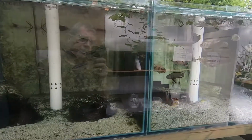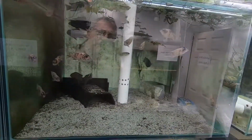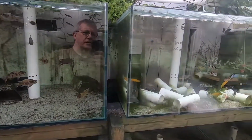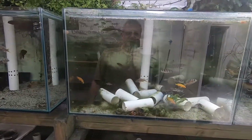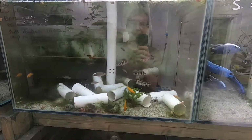It's difficult to avoid reflections off the tanks as our Rift Lake section is basically a tropical greenhouse with lots of natural daylight. This helps grow algae, which the Mbuna graze on. This fresh food helps to keep our fish in top condition.